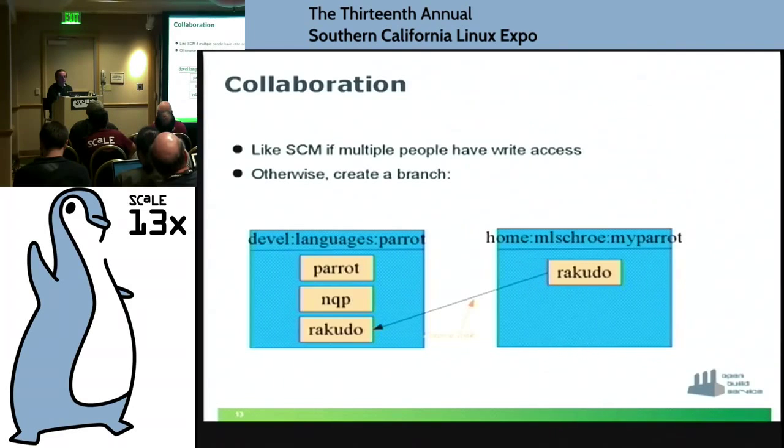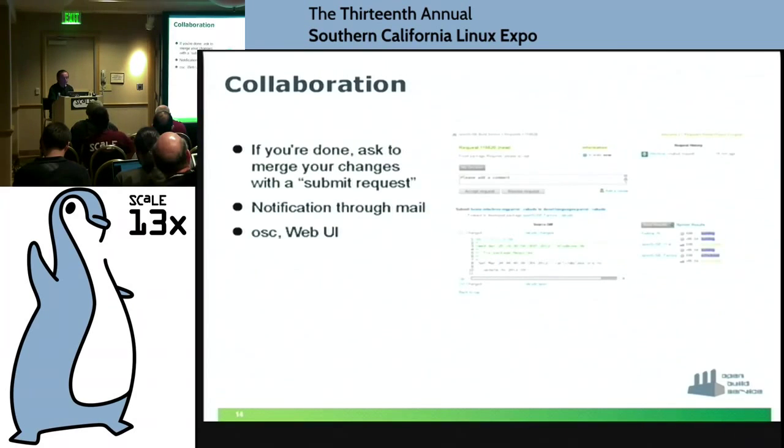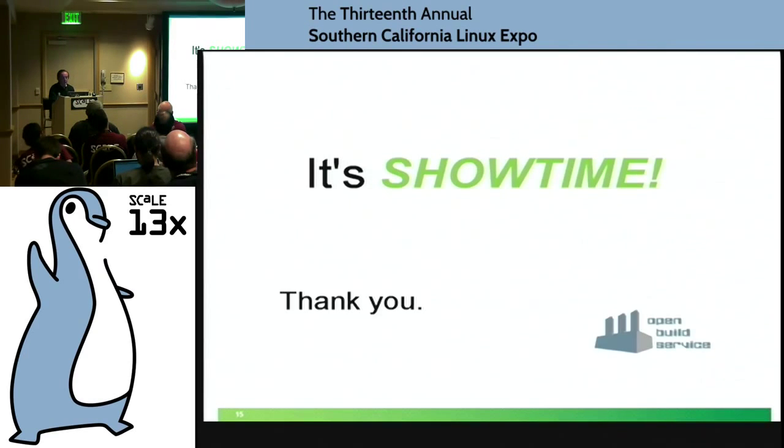The other type is a straight branch, where you pull the packages from a given develop project, make the changes you want to see, or the updates, or what have you. Then when you're done, you merge the request. It's called SR, submit request. And the maintainer of the upstream project gets an email and says, oh, by the way, such and such just sent you an update. And you look at it, and you can accept it, reject it, or comment on it. And that's kind of how it works. That's the workflow. So now it's showtime.